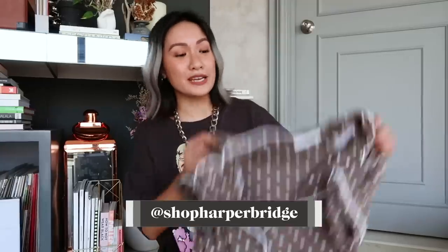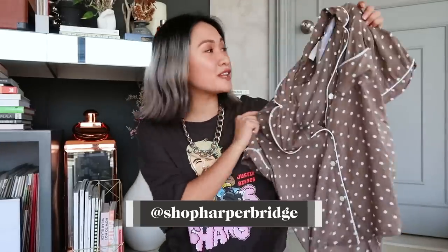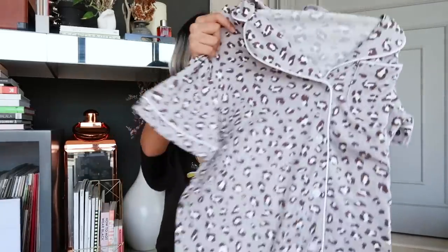First up, I feel like this is my current favorite pajama brand. It's Harper Bridge, and I love the fit on me. So this is the first design, polka dot. And the other one is this super cute printed pajama. And pants naman siya. Okay, so going back to this one, I love this.